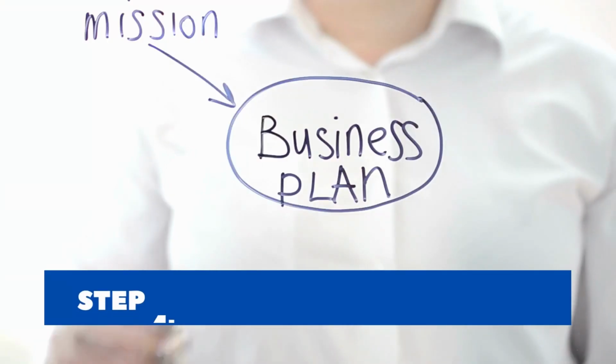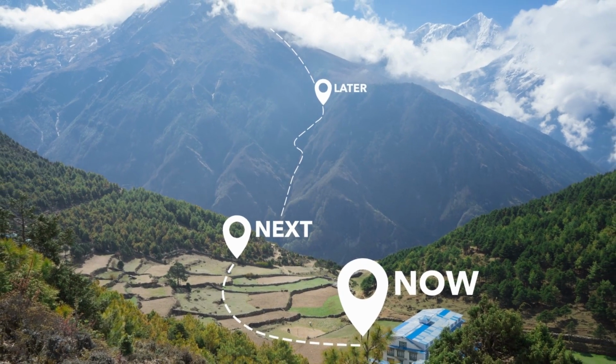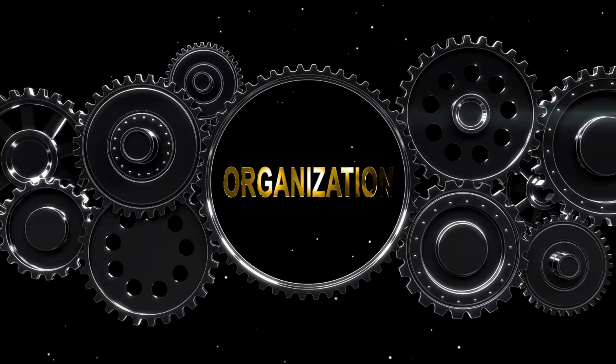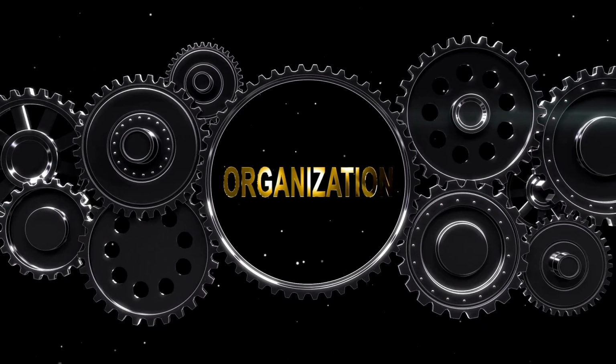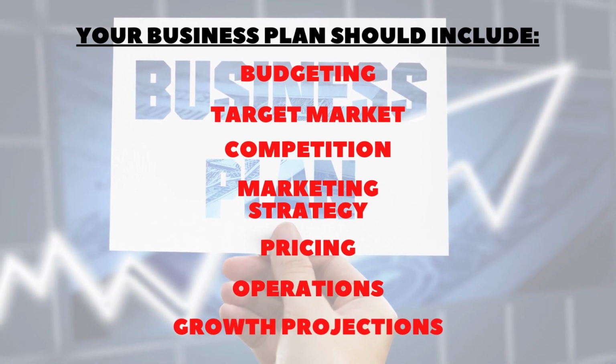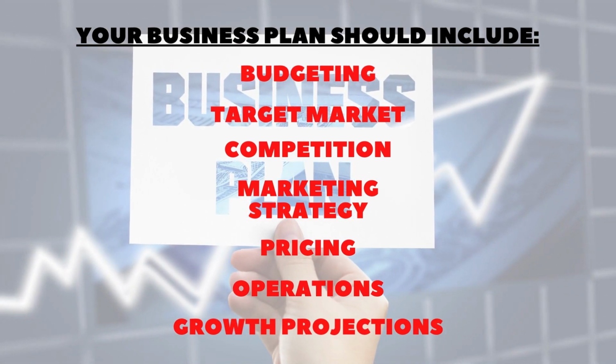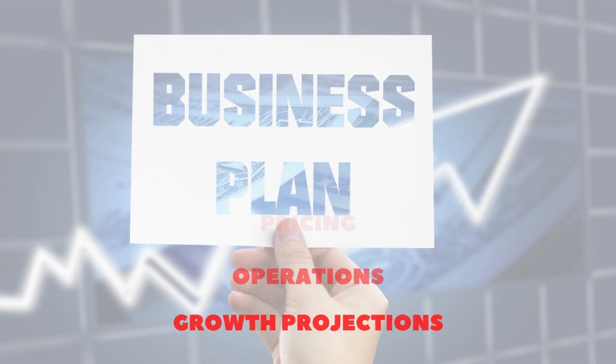Step 4. Create a business plan. A business plan is essentially a roadmap for your business. It organizes your thoughts relating to your business into an actionable plan. Some things to include in your business plan are budgeting, identifying your target market and competition, marketing strategy, pricing strategy, operational plans, and growth projections.